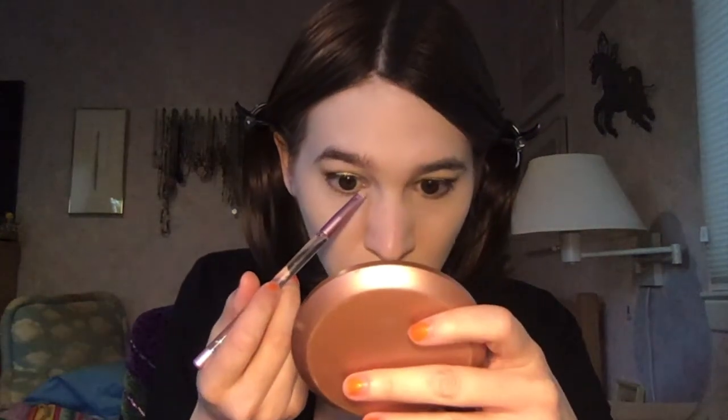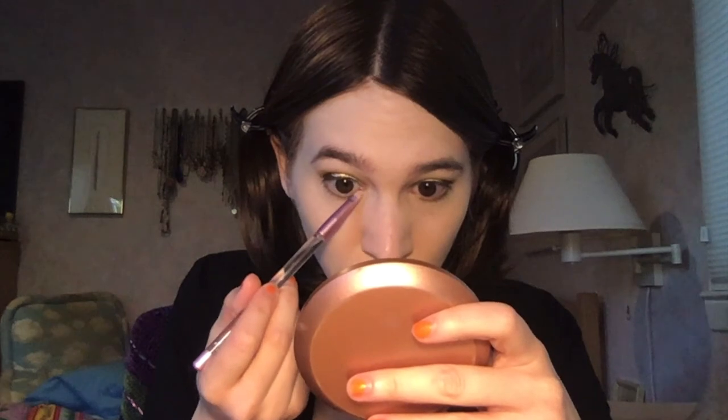So I'm going to go into, again, the same shade. I've been using this shade a lot on the inner corners, but it's such a pretty inner corner shade. So I'm going to go into the shade Precious Cargo and use that on my inner corners.